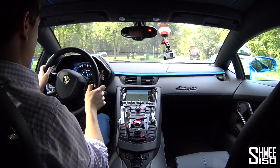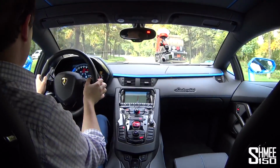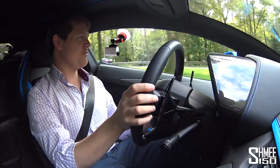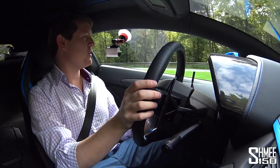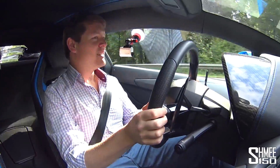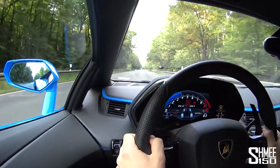It does pull away so much better than the previous gen of the car. We're still in manual, still in Corsa, so the ride is unsurprisingly rather firm over this kind of ground that I'm on at the moment. But let's pull out onto the road. Even in quieter mode, it's still more than loud enough.